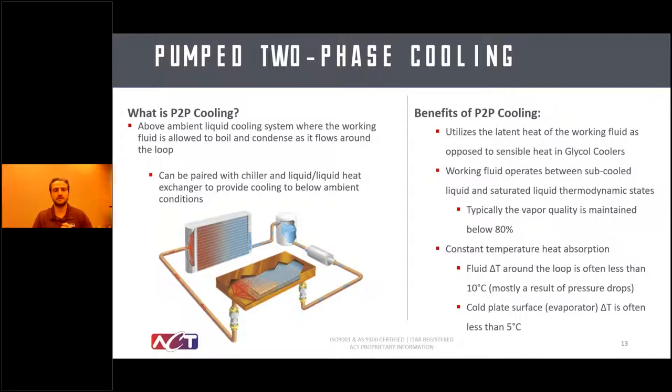Another benefit is that because, again, we're changing phases, this all happens at a constant temperature. As you boil the fluid and move from a subcooled liquid to a saturated liquid and eventually vapor, that all happens along a constant temperature line. And so as you're flowing across the evaporator, the components mounted to that evaporator see a constant temperature, which is not the case in a glycol cooler where the fluid's heating up as it's flowing from one side to the other. So if you have multiple components all mounted to the same evaporator, they can all be maintained within about 5 degrees C of each other, and then we can maintain 10 degrees C temperature difference across the entire loop. So, a highly energy efficient method of cooling.